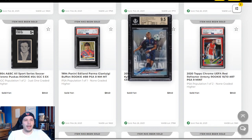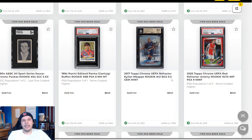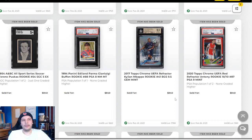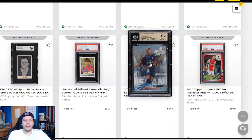Beyond that, we have an Mbappe BGS 9.5 going for 840. That seems about right. This is a Gem Plus, 9.5s across the board, 10 centering, although it's borderless, so 10 centering is a little bit easier to get on that. But going for 840, PSA 10s of this have been a little over 1,000, so it seems about right in line.